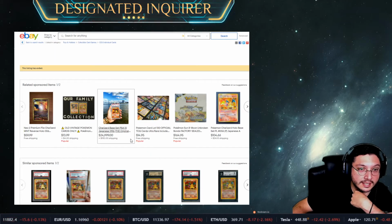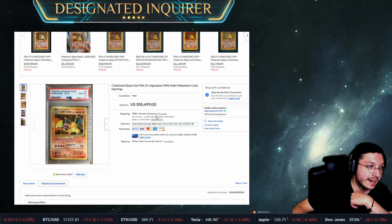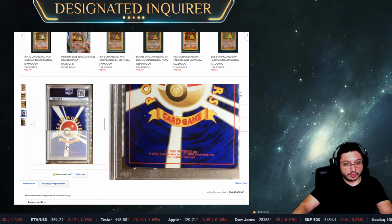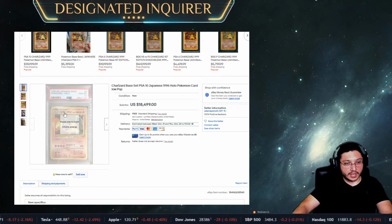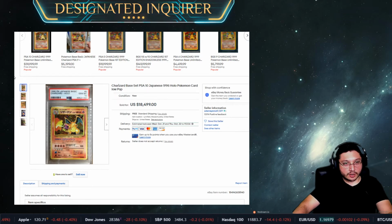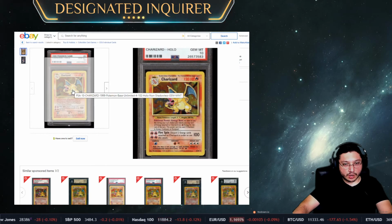All right, a Japanese Charizard is now at 1996. The 96 version PSA 10 is now at $18,499. So now Japanese versions are going to be going up in price. This is actually older than the English version because the game did originate in 1996 in Japan versus we got it in 1999. You see here the pixelated basically stars. Our stars are actual stars.